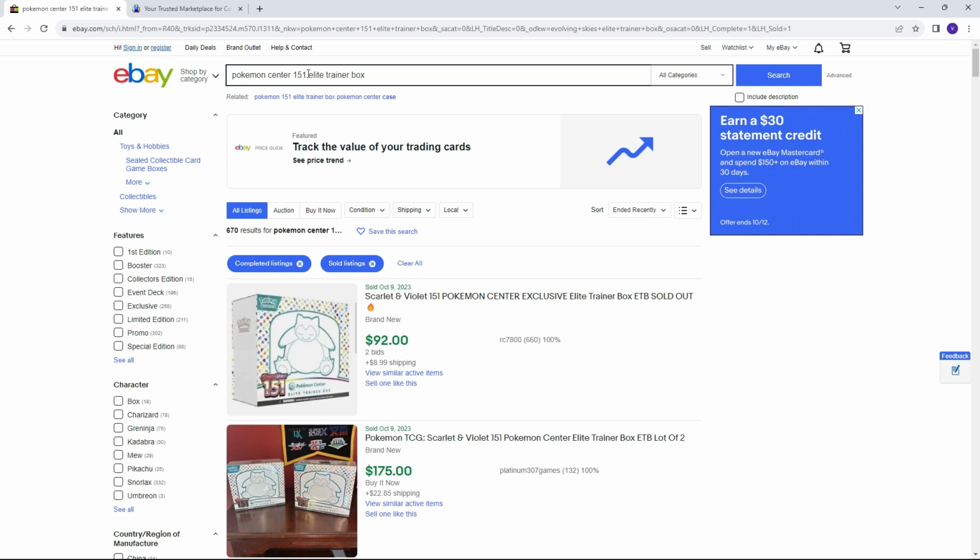And that is it for the Elite Trainer boxes. I don't have any more to go over. So now, this next section is collection boxes. So we got the Charizard EX boxes from 2014. So let's search that one up.